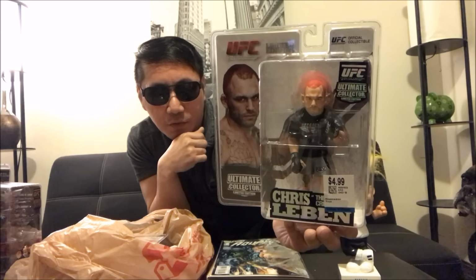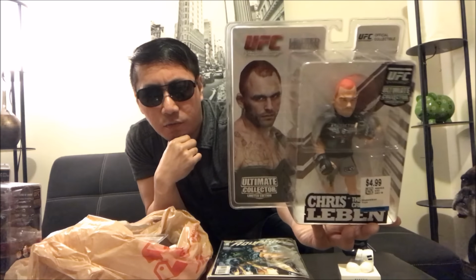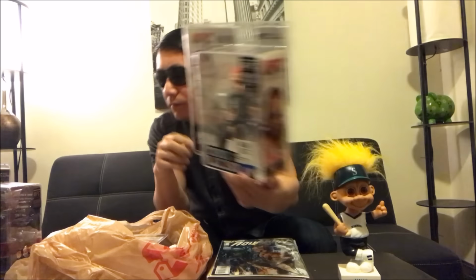And we got one of these Ultimate Collector UFC. This is the rare edition of Chris Leben. I think he's also called the Crusher. He retired, a crippler, man. He retired like a couple of years ago. He was never one of my greatest favorite fighters, but he was entertaining with knockout power. We put that out to the side right here.